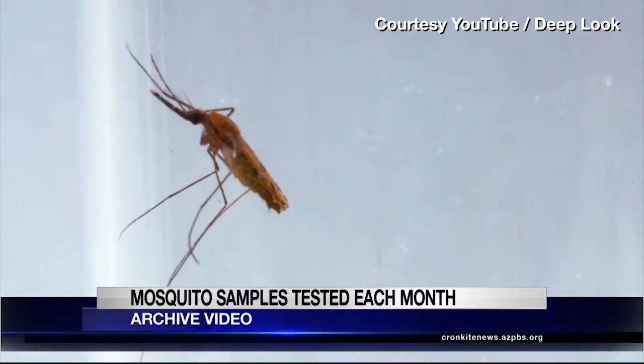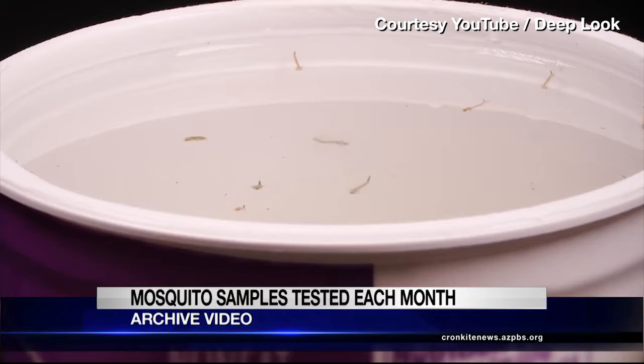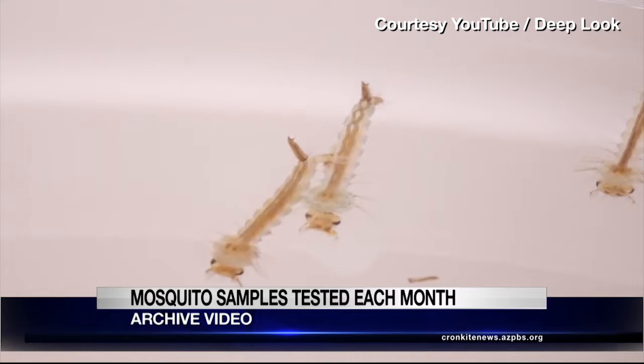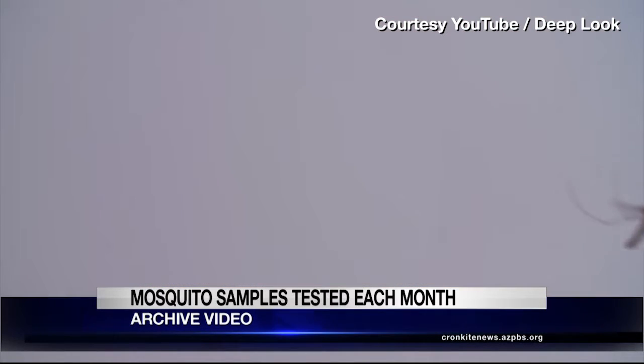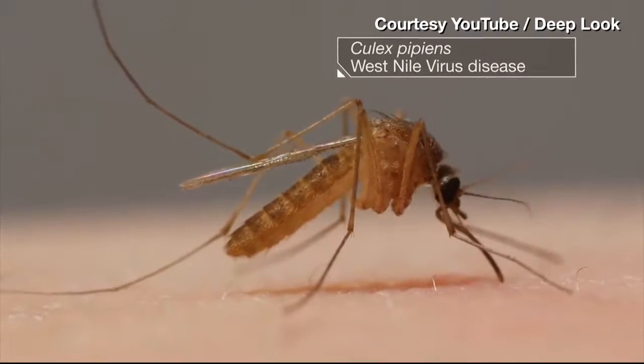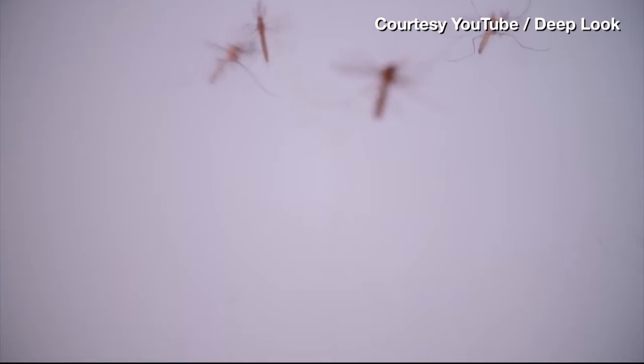Every month during the summer, the state collects over 300 samples of mosquitoes to test for the West Nile virus. Dead birds and horses are tested for the disease. This testing allows public health officials to identify communities at higher risk for mosquito-borne diseases.